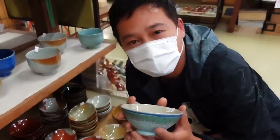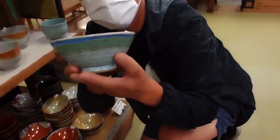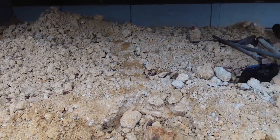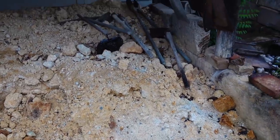Yeah. Uh-oh. I think I'm in love with this one. Look at this rice bowl. Look at that. So this is the dirt that they use to make the ceramics, which gives it that distinctive color.